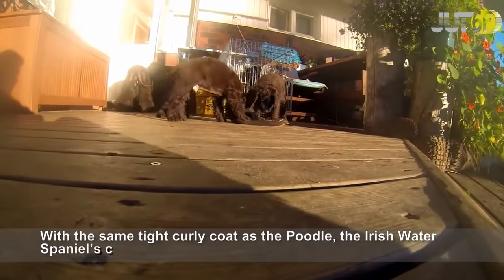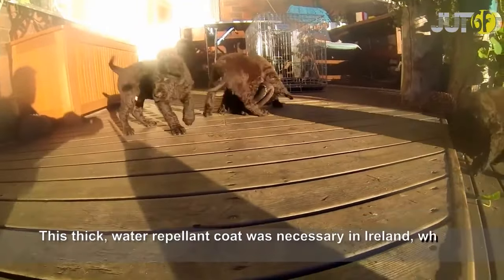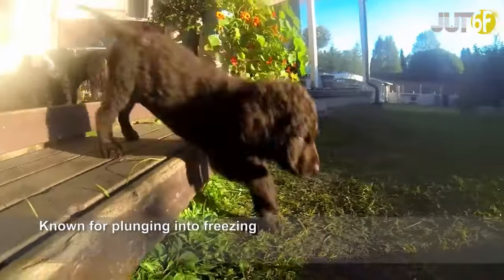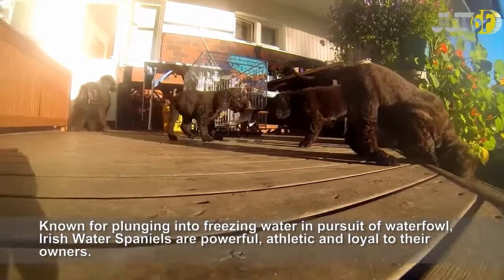With the same tight curly coat as a poodle, the Irish Water Spaniel's curls cover everything but its face and tail. This thick, water-repellent coat was necessary in Ireland, where the breed originated and was used as a bird hunting partner. Known for plunging into freezing water in pursuit of waterfowl, Irish Water Spaniels are powerful, athletic and loyal to their owners.